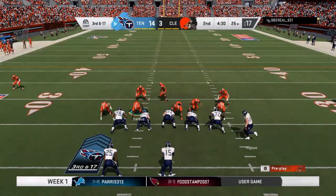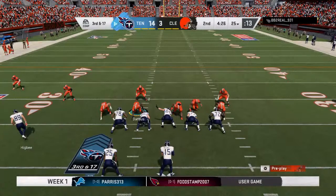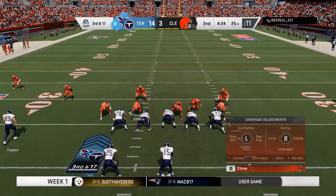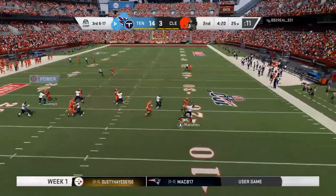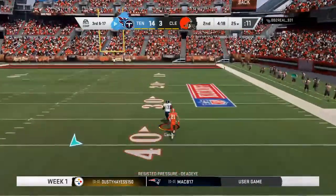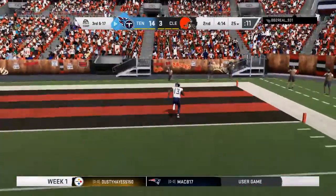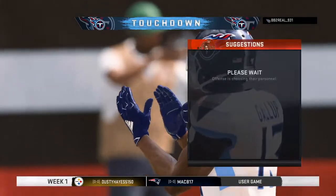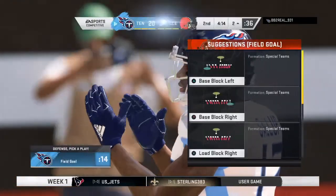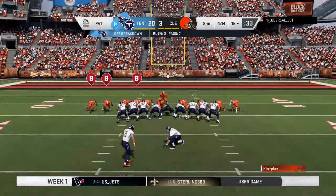Mike, check. 59. Shotgun snap to Mahomes. Flushed out right. Going to take a shot. Oh, this is taken in. It's complete. Touchdown, Titans. Michael Gallup, already his second touchdown here in this opening weekend. And the Titans are able to extend their lead.